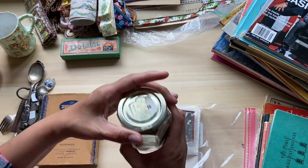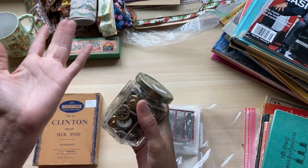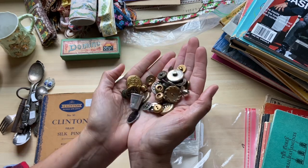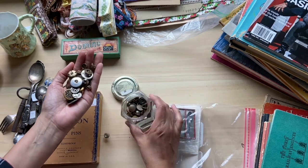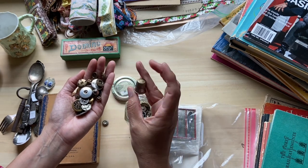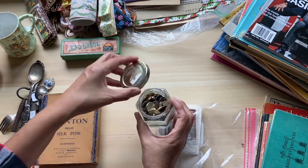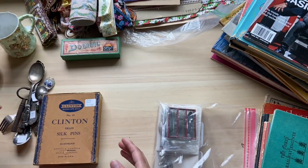I got a jar. Look, this is why I store everything in jars and tins, because that's what they used to do. And so I buy a lot of things in jars and tins, and I think it's just something I do now. But there's thimbles and vintage buttons galore. And so I had to have it. I mean, they're really neat old metal buttons too. And there's a whole bunch. And look, I love this little tarnished vintage thimble. So this was a really fun find. And I'm excited to use these on journal charms, because anytime I can have really good metal vintage buttons, I'm excited. So I got that.